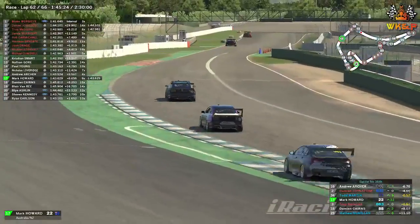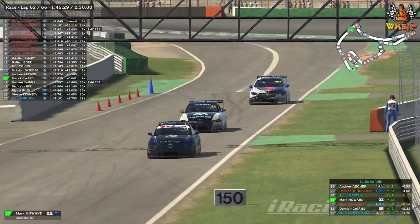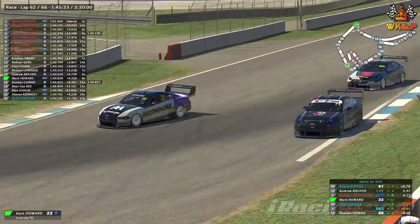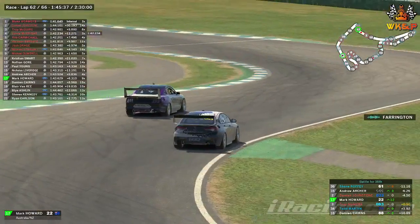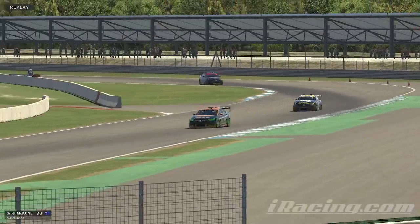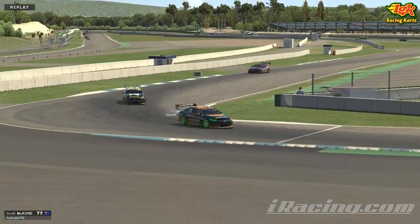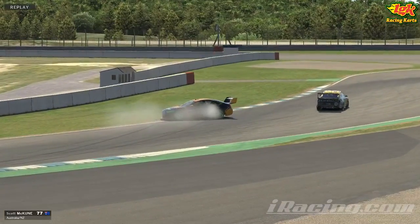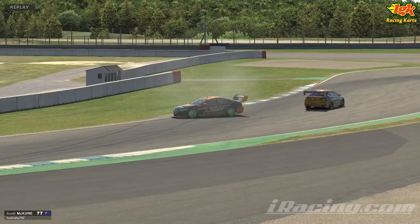Well, here we go. Now we're going in for the all-out entertainment. Oops, Scotty McKeown's had a crash. Let's have a look. Let's go to the Dirty Pig replay. What did Scotty do? That just lost it. That is such a tough corner, that Mercedes corner. Balance of the car or that ripple strip just throws you out every time.